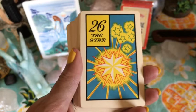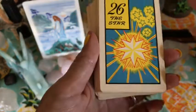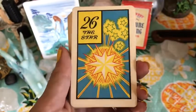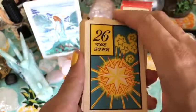You know, they were meant to be used and loved, and it's what they were created for. I don't trash my decks by any means. I take really good care, but I gotta use them. Okay, so these aren't in any particular order because I've been using them.